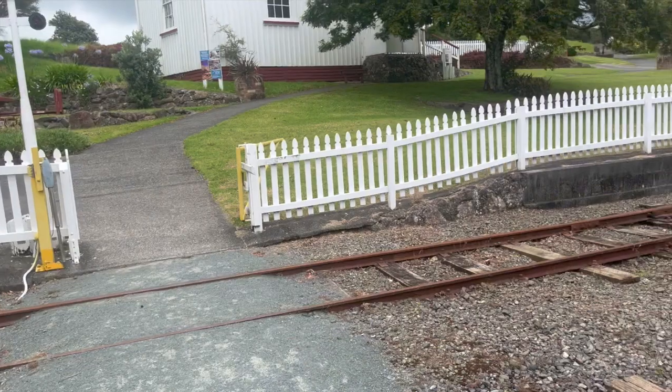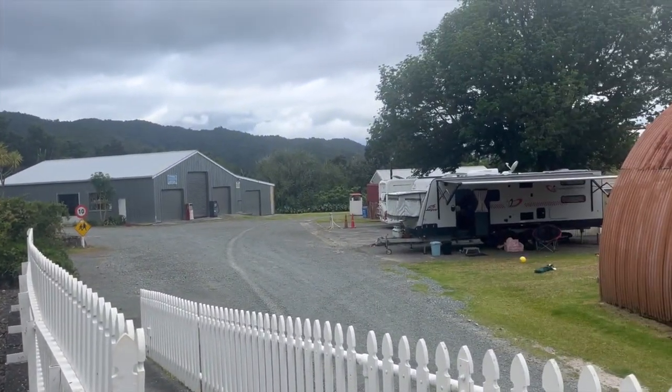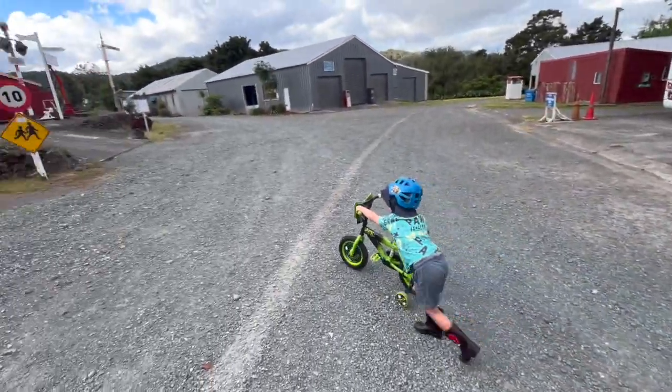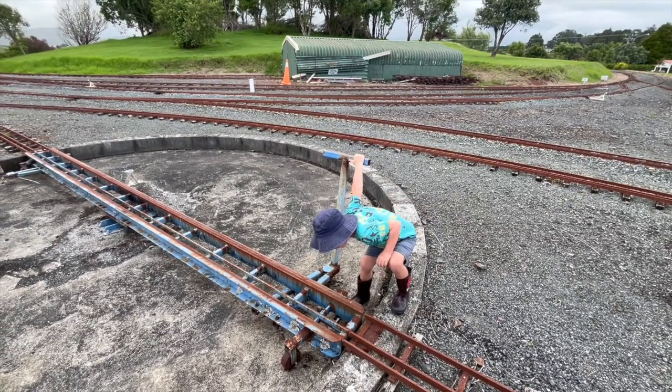About 5 minutes away from the rodeo, we found a really cool place to camp for the night, an NZMCA POC, where you can park over property on what's called the Kiwi House and Heritage Park. The kids spent the evening exploring different train tracks.